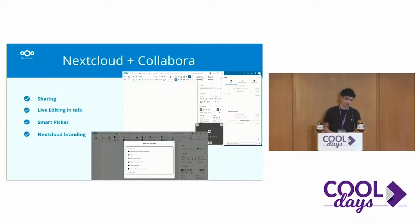Then one of my favorite integrations is the Smart Picker, which you can see underneath. You can basically share any entity in Nextcloud, Deck cards, contacts, Talk conversations, and so on, into a Collabora document instantly, which comes in handy quite often if you're referencing all that stuff in your documents. And then you can already see in the screenshot we applied custom Nextcloud branding, so if you install Collabora on a Nextcloud instance, it looks a little bit different. Basically, everything is a little bit more blue than normal, and there's the logo in the top left.